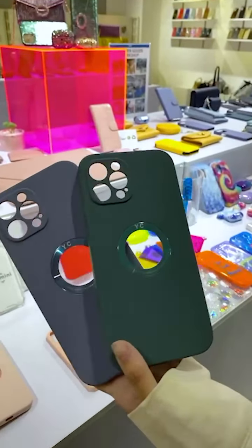And the camera position is also different. The frame is higher than the phone case. So this is a big hole, and this is a precise hole. Everybody can choose according to your demands, okay? So if you are interested in our product, you can just send us an inquiry, and we can show you more details.